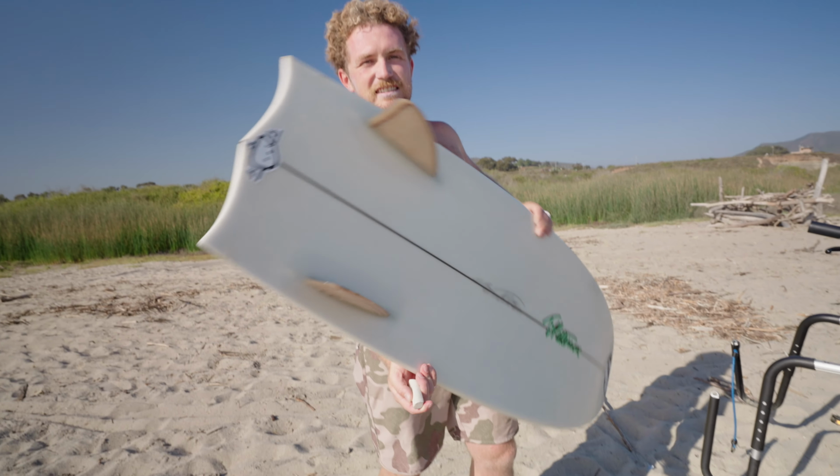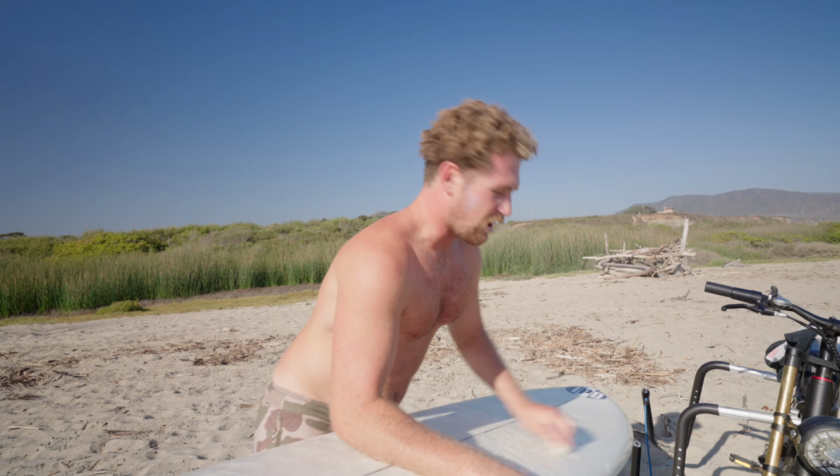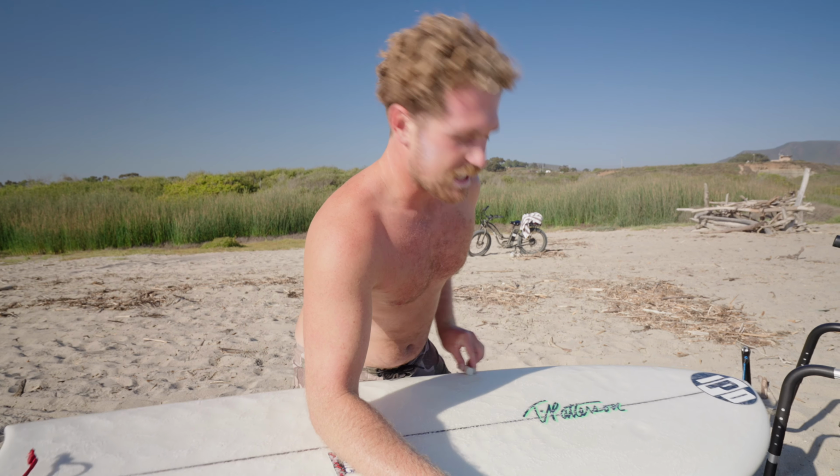Two fins, very wide tail, bat tail actually. Oh, there's a nugget. It's firing. All these guys are gonna be so pissed when I paddle out on a super high volume board and I catch like way more. I catch 10 waves to their one.